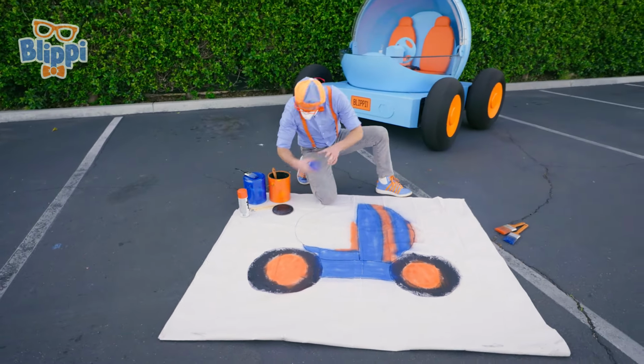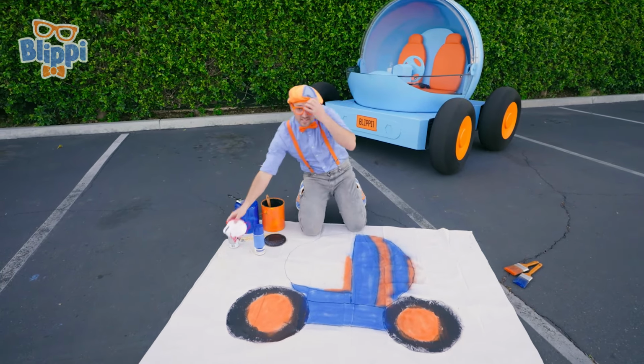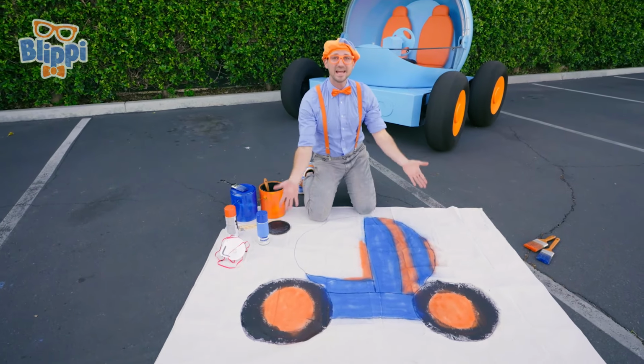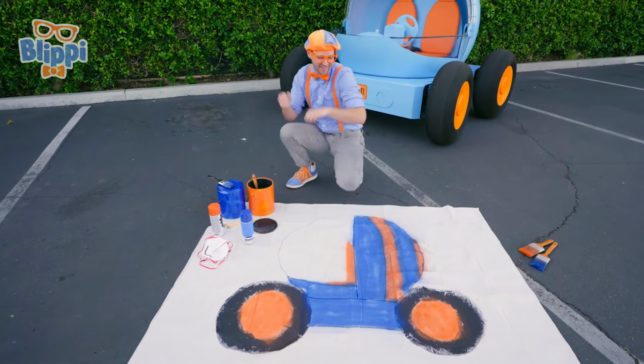Whoa! Wow! Whoa! We did such a great job! The Blippi Mobile looks amazing! I sure do love crafts and art! Woohoo!